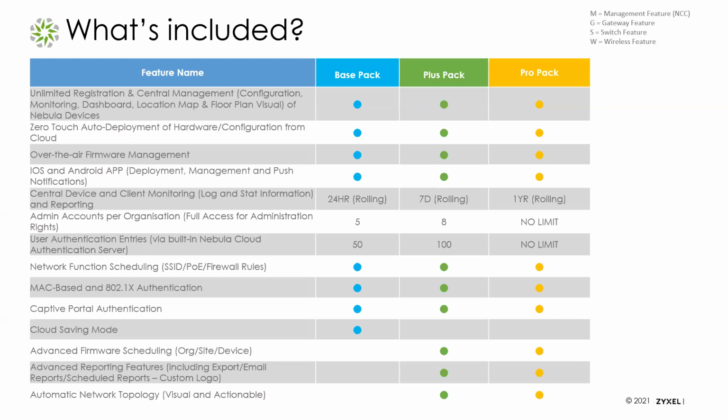The ability to set up firmware schedule updates, to use 802.1x authentication, and to use captive portal, again, are all part of the free version of Nebula. Where we start to see differences is when it comes to the logs. There are only 24 hours worth of logs stored in the cloud on the free version of Nebula. Now, we do support syslog, so you can always export your logs to a syslog server if you need more than that. But as far as what we host and keep for you, it's 24 hours.